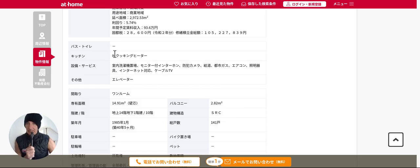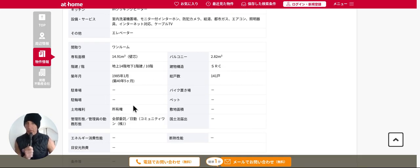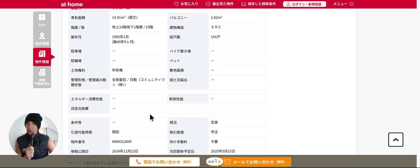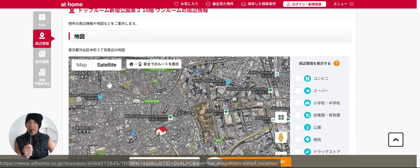Says it's an IH range, of course, which is the electronic sort of device for cooking in the kitchen. 10th floor of a 14-story building, built 1985, 141 units in the building. Just under a 3-meter balcony, nice size. Ownership currently, I guess, is vacant, as you can see. Akiya, which means vacant.